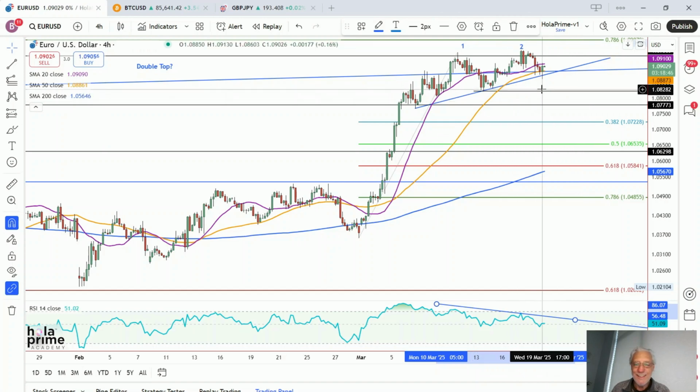So 1.0860 would indicate the possibility that the price may be pulling back a bit, at least maybe down to the beginning of this formation down here at a minimum, possibly 1.0766, and maybe to the 38.2% retracement around 1.07. This is not an expectation of a longer term reversal, just a pullback from this recent rally.